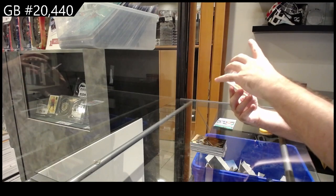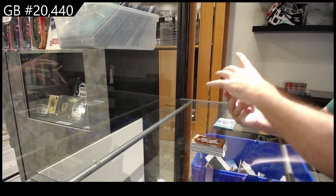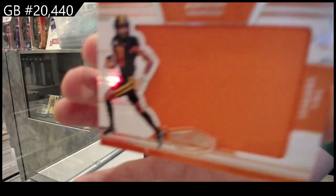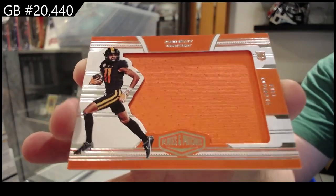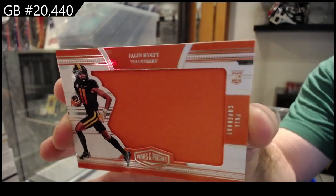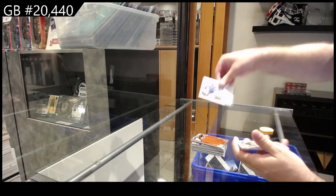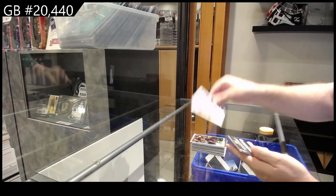We've got a Robinson, rated rookie. Bryce Young, magnitude, and a Jalen Hyatt jumbo jersey. Look at that. Plates and patches. We've got a Downs, Herbert, Boot.